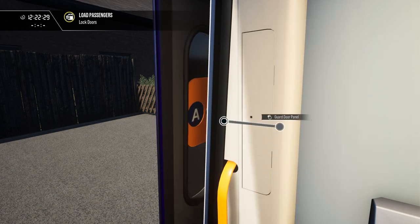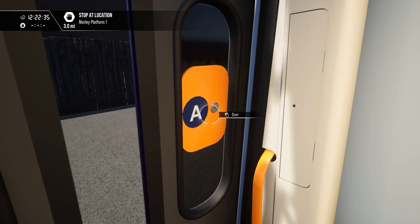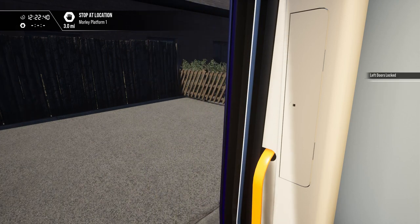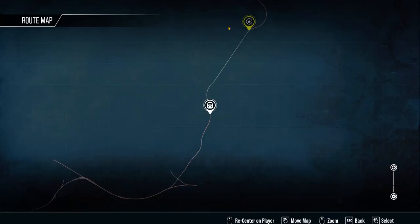My word. No! Oh, for Christ's sake. Jesus. Right. No more of this silly dilly-dally. Let's get on to Morley. Engine? There you go. You've got 3 miles.